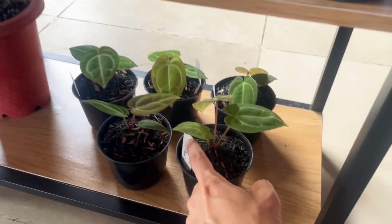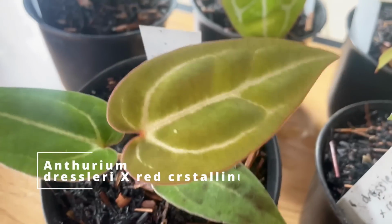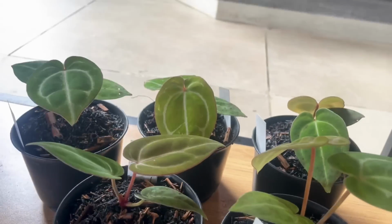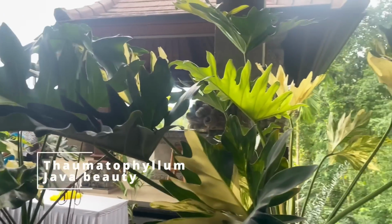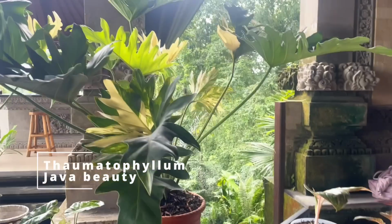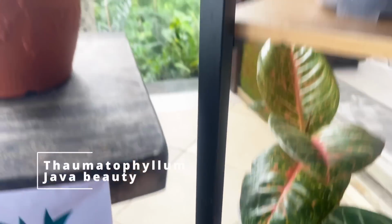Okay. Down here, this is the Dressleri and red crystal, yeah? Yeah. Cool, look at the beautiful red showing up, yeah. And up here you have the Java Beauty. We have the Java Beauty series. Yeah. Yeah, just like these ones. Just like these ones here. Yeah, but this is the baby. Yeah, the babies. And this is the adult.